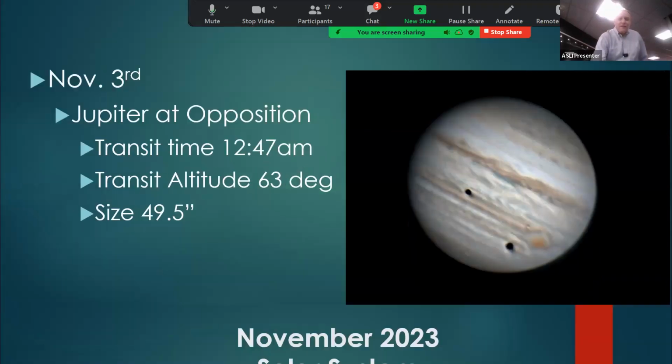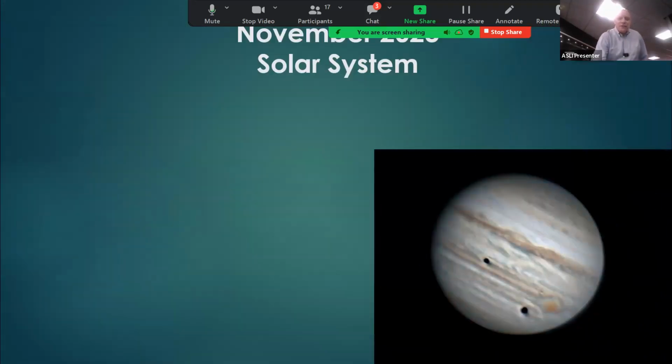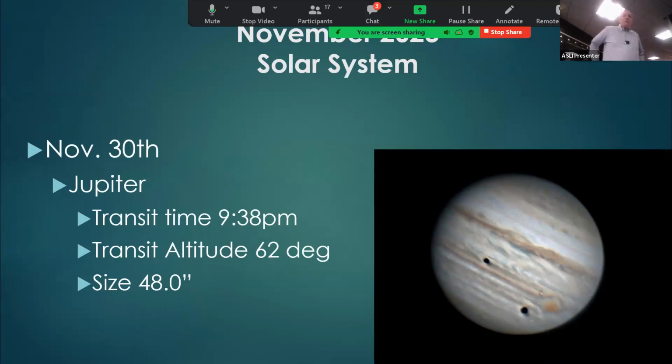To give you a sense of where Jupiter is at the end of the month, the transit time there will be 9:38, so it'll be a lot easier to see because you won't have to stay up as late. And the transit altitude is almost the same, and the size is almost the same. So we have a whole month where Jupiter is prominent and observable without much change.